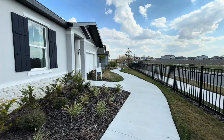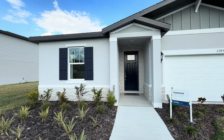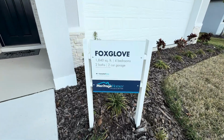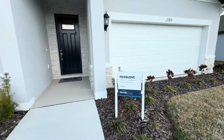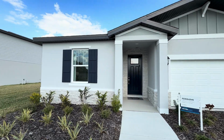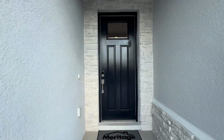All right, so we're going to move on to the Foxglove. Now, preferring single stories myself, I really like these 2 floor plans. Really, really nice. Let's take a look at this one. 1,840 square feet, 4 bedroom, 2 bath, 2 car garage. This is going to be a very common, probably a hot seller, because it offers a good amount of square footage for not a big price, and is very practical. It's not too much house, it's not too little house. So it's going to be one that I think you're going to find very well laid out and very pleasant.